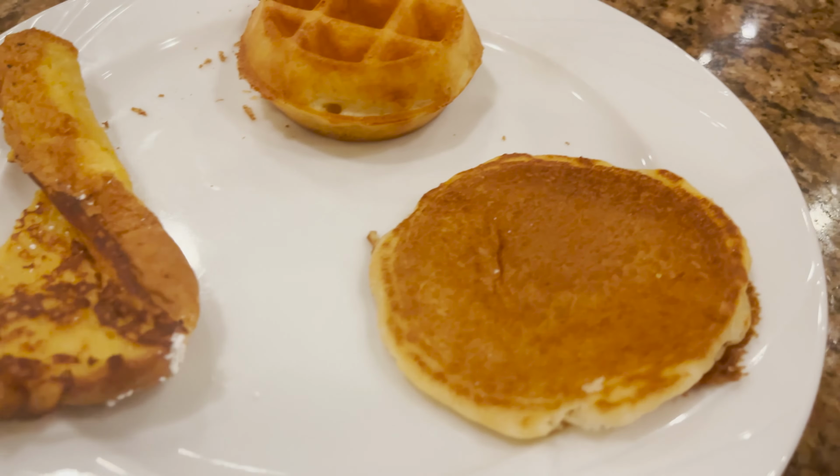Overall, the strawberry shortcake is not bad, although I probably wouldn't call it a shortcake, mainly because it doesn't have that shortcake taste. But even still, it's not a bad dessert.